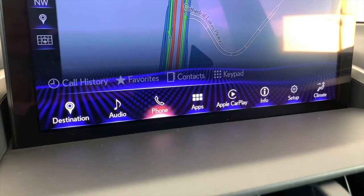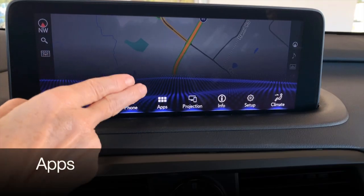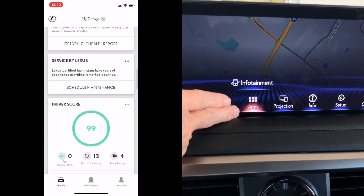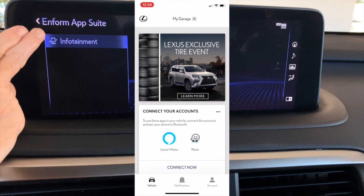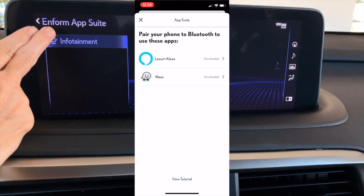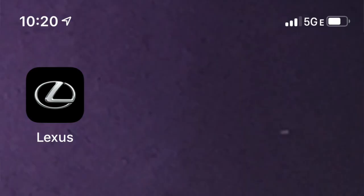Phone, once we have a phone paired, we have access to all of our contacts, our call history, our favorites, you name it. Taking a look at apps. A lot of updates have been made to the Lexus app. In fact, now it contains all of the functionality of the Lexus Enform app suite. So you might still see verbiage about Enform app suite, even though you don't have to have this independent app on your smartphone any longer. All you need is the Lexus app.